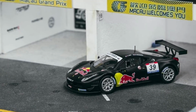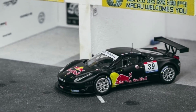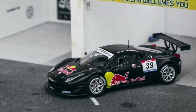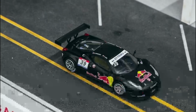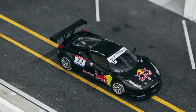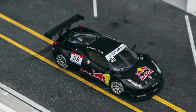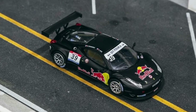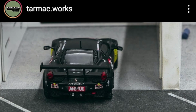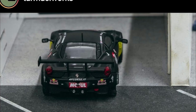Here's a new tooling from Tarmac Works. Take a look at their brand new Red Bull Ferrari 458 Italia GT3. Beautiful car, and really also beautiful livery. That Red Bull livery looks awesome on this Ferrari 458. Man, this is just amazing, and it is out now for pre-orders. Just take a look at the wonderful details of this car. So hyped with this. This is just awesome.